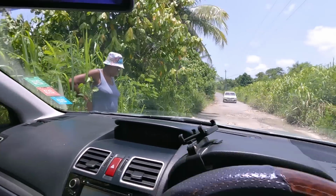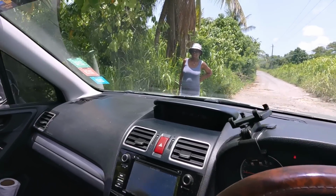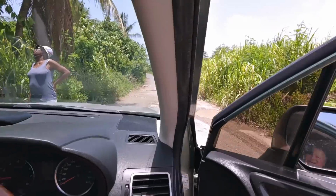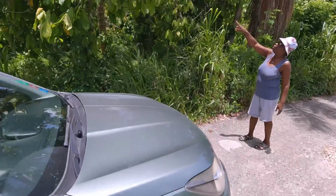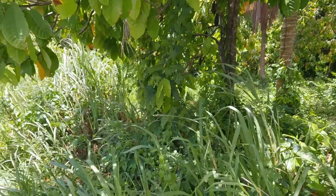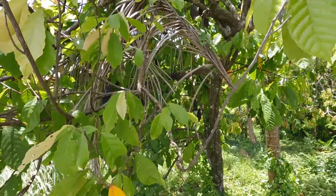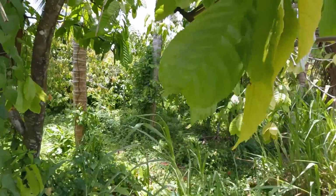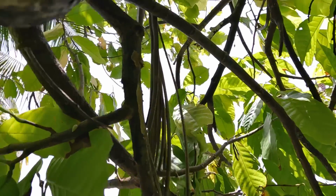I didn't know there'd be so much traffic on the road. All right, here we go, people. Picture this, I'm doing all this just so I can see a mouse. The mice, they love chocolate. Rats too. But if nobody is caring for the place, that's why. If somebody were caring for it, they would trap the mice and bait them out. It's too bushy, all these thorns and the chocolate trees that they walk on to go there.